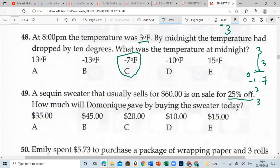And notice what they say. How much will he save? They didn't say how much he will pay for it, but what he will save. And that would be the discount. So he's going to save the discount. Percentage means out of 100, so that's 25%. And we know 25% is dividing by what number? Divide by 4, because it's a quarter, right? 25 into 100, that's 4 times. So you can just divide by 4. Let us show working. 4 into 6, that's 1, remainder 2, and 4 into 20 is 5. So you would save $15.